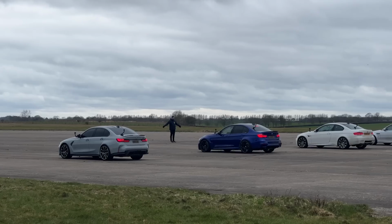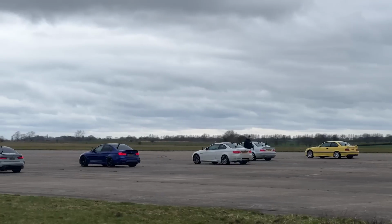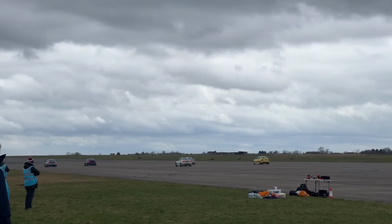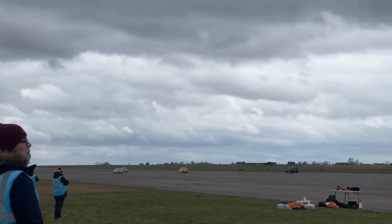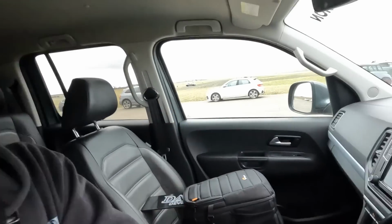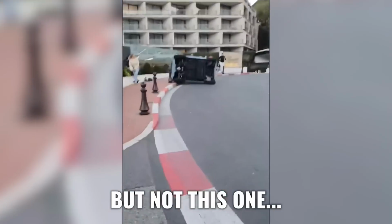There's some races going on already, which looks like every series of M3. That looks like an interesting race. I've no idea what that car is over there. Strange little thing. So yeah, we'll get the Darkside plates on this. We'll make sure it's ready.